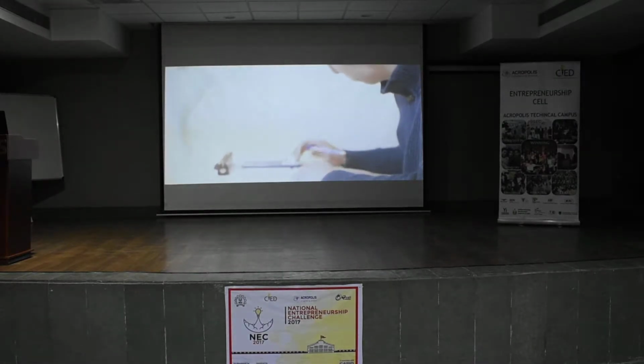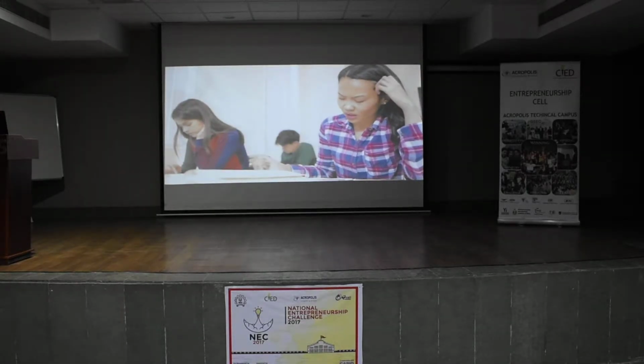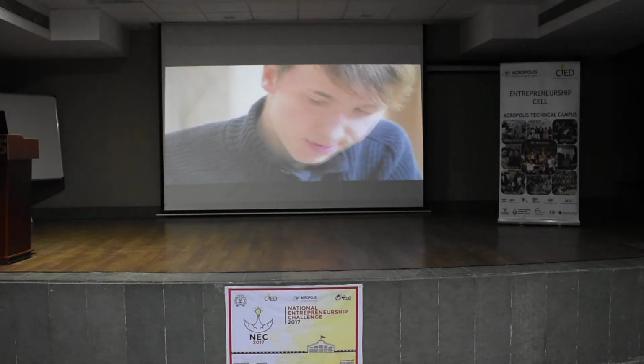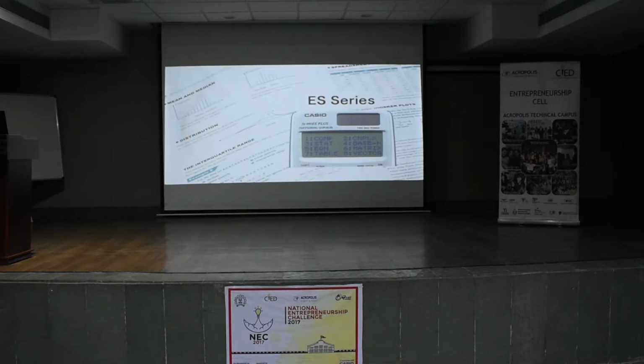Previous scientific calculators had abbreviated displays and unique key operations, and it took time to become familiar with their operation. In addition, complex calculations required painstaking operations. This was because of the limited display capabilities of calculator screens.